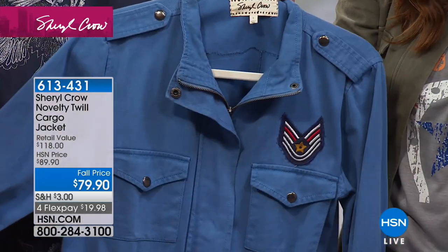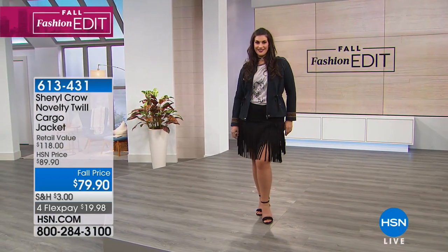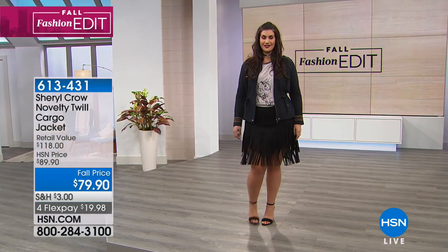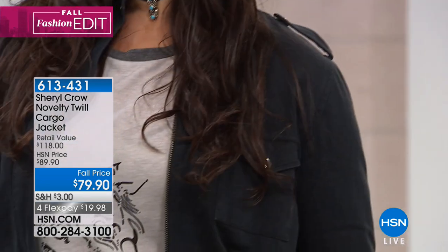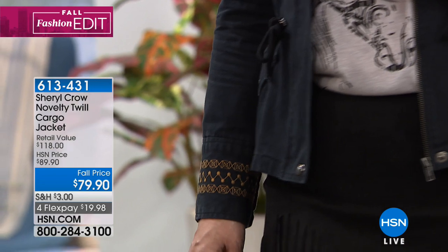And a lot of times, I think cargo jackets can be very masculine. They can also be very stiff. And this is a nice flowy material so that when you do cinch it, it's not going to be stiff and look like it's sticking out. It really just looks flattering.